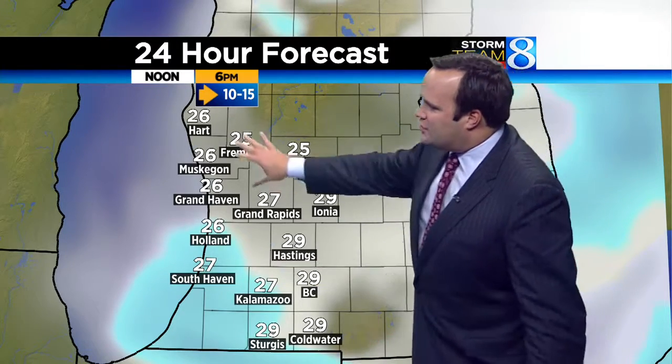Pretty cool this afternoon. Our 24-hour forecast calls for mostly cloudy skies, scattered light flurries for the rest of the afternoon. By 6 p.m., winds have tempered just a little bit. We're west 10 to 15. Very light snow showers remain mainly along and west of 131. We're at 27 here in Grand Rapids. Wind chills low 20s, upper teens.